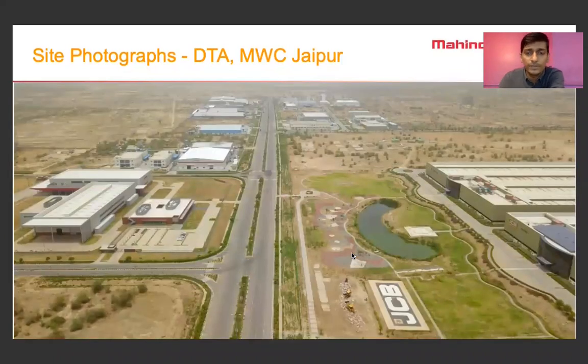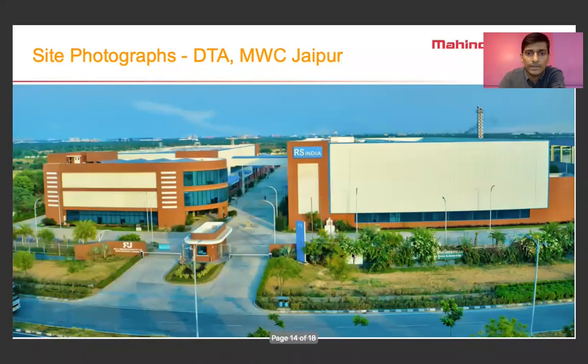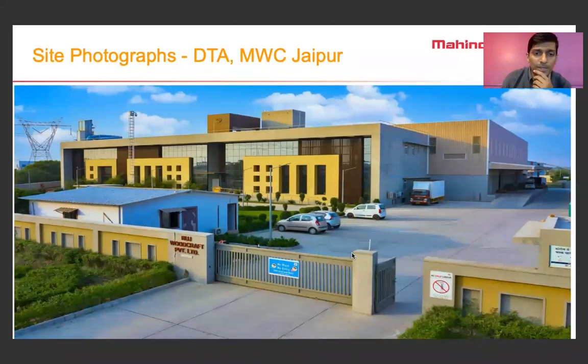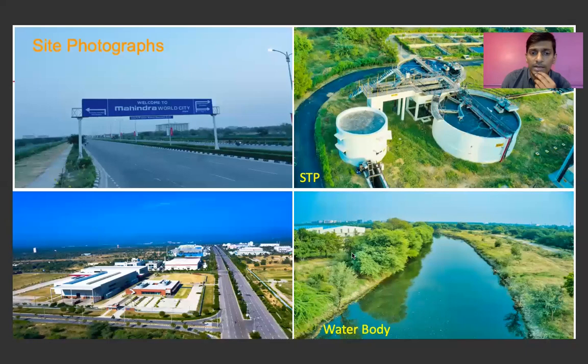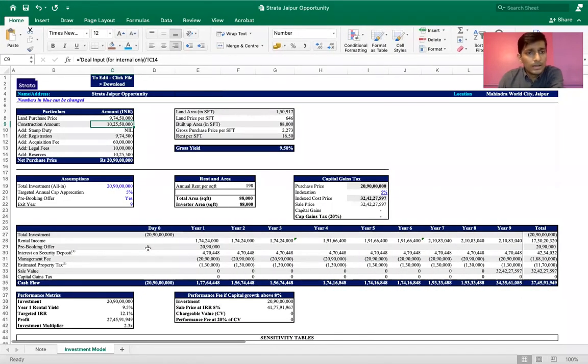This is the aerial image of the park, the other side of the DTA, so that you are aware of how it is. This is the other side where we are investing, where Sandar is. Flipkart, Amazon, etc., have their facilities. So it's just giving you glimpses of the images of the properties so that you get a fair bit of an idea of what the entire park looks like.